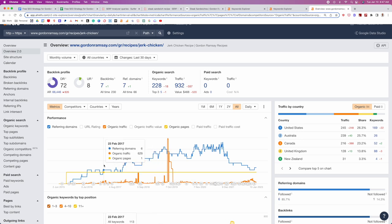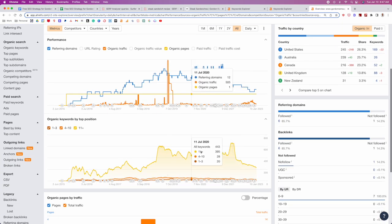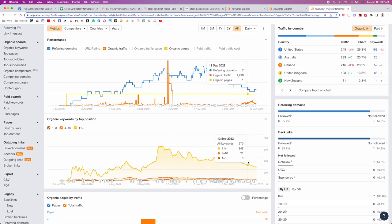So that's why you need to have consistent link growth over time. This needs to continually grow. You do not want to be in a deficit. Otherwise, you'll get results like this where it just starts to slowly fall. And if you look at the trajectory of this page, it's only going to get worse.